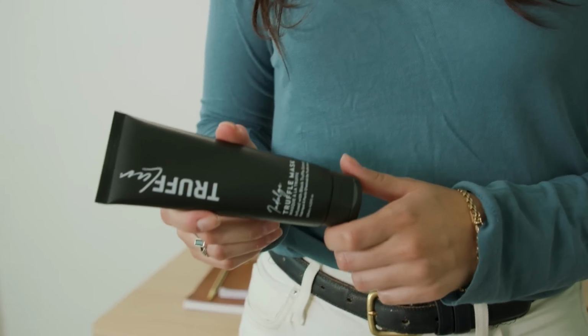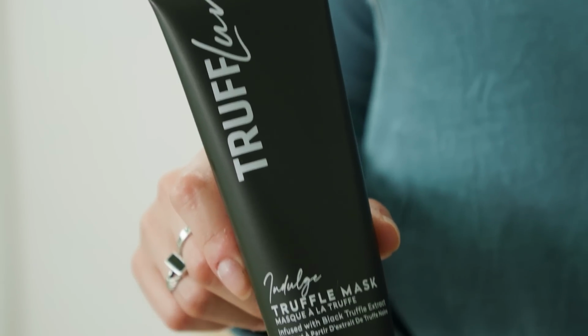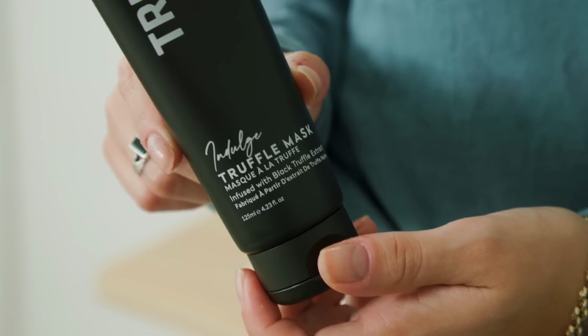Here's how this works. So you're gonna apply this generously to your washed hair. You're gonna massage it in for 3 minutes. So pick your favorite song, dance it out. I'm gonna be probably listening to Sorry Poppy by Bad Bunny. Then you're gonna rinse your hair. And you can or you don't have to use conditioner after. I'm really excited about this. You should be too. Let me know what you think and what song you're listening to.